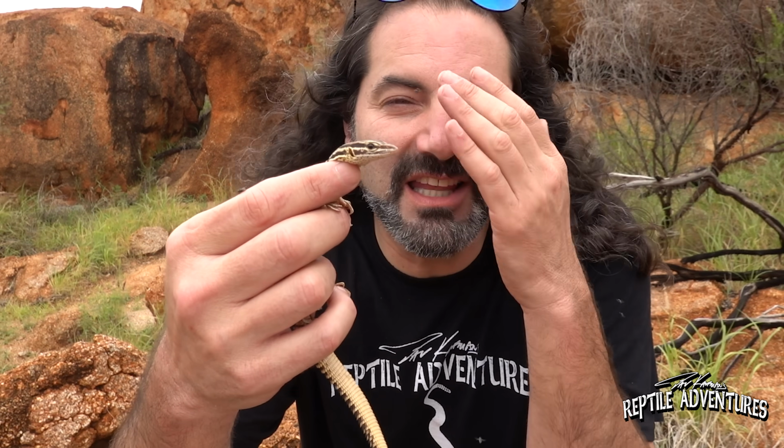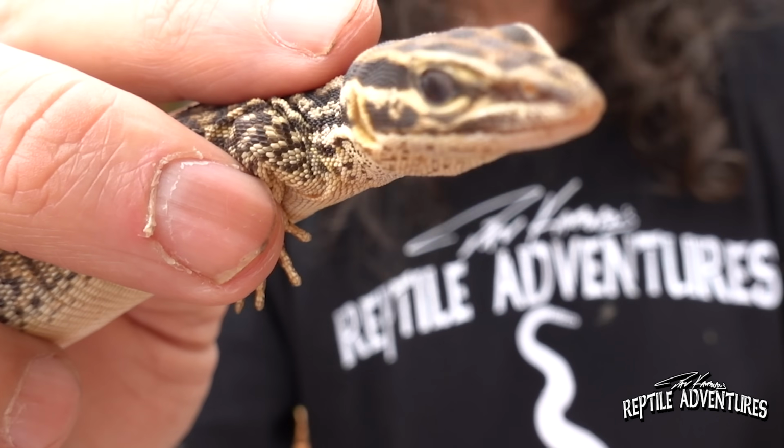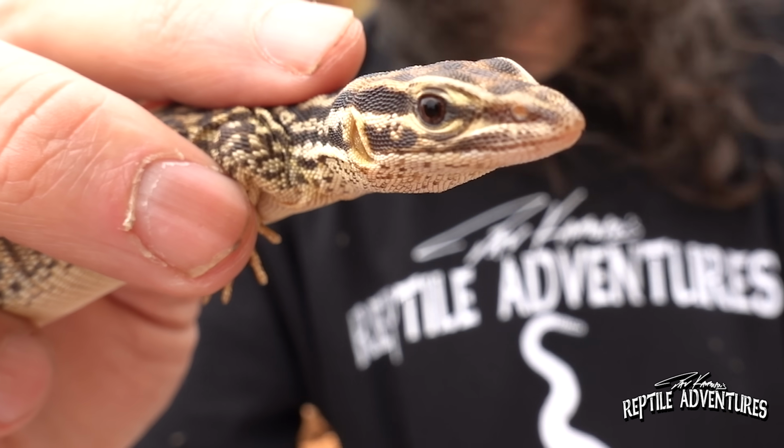So the weather here in Australia this time of year can really change on a dime. It can be calm and sunny and in the 80s, and then the next minute the clouds roll in, the temperature drops, it becomes windy like it is now, but this is a little Ackie, and this guy is just a little juvenile.